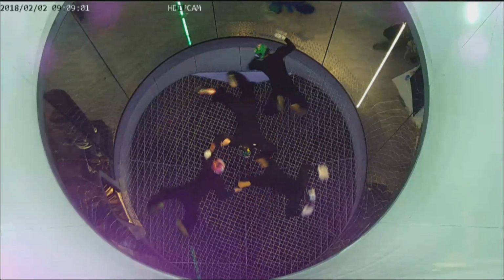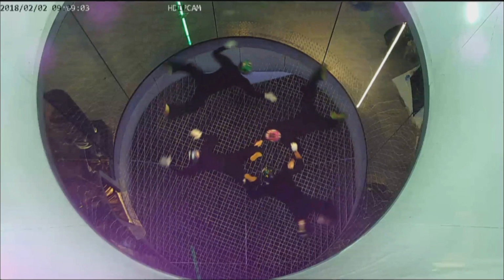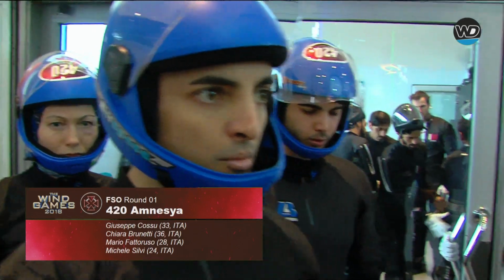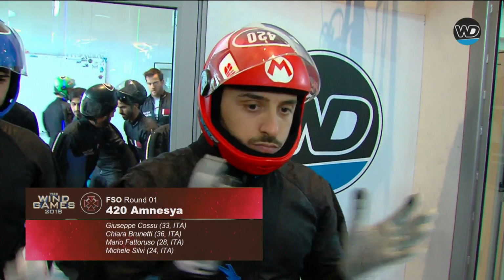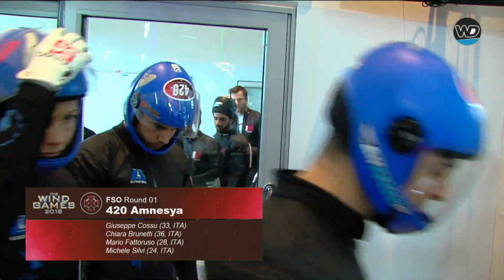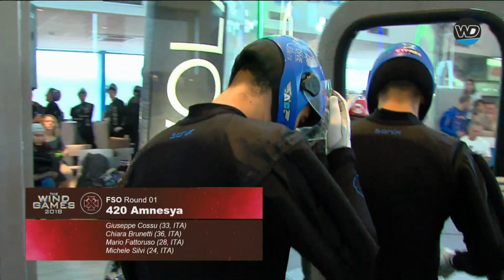Real Fly Sion, very strong in the dynamic flying. We've been seeing them in competitions for the last few events, for the last couple of years. Here we are now with 4-way from them. Yeah, so I think we've got, this is Amnesia. Oh, Amnesia, yeah, they're going to be from the Italian team. Yes. Now this is a new lineup as well, which is hoping to go forward.